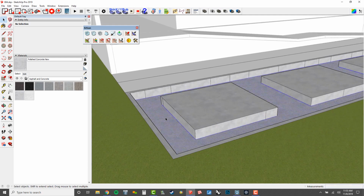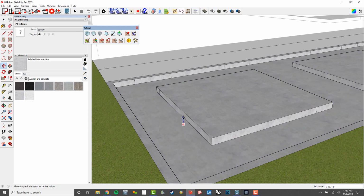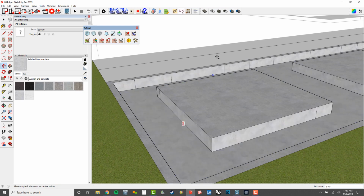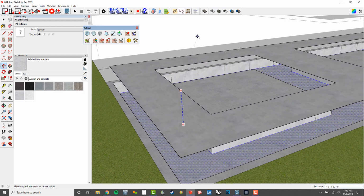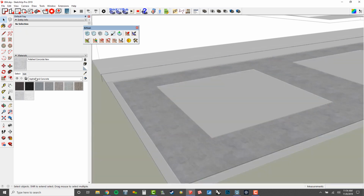And then I'm going to make a copy of this. So I'll use my Move tool, tap Control, tap the up arrow key, and I can move this straight up by, let's say, I'll do 18, and then I'm going to hit right-click and make a group. All right, so this is going to be my water.